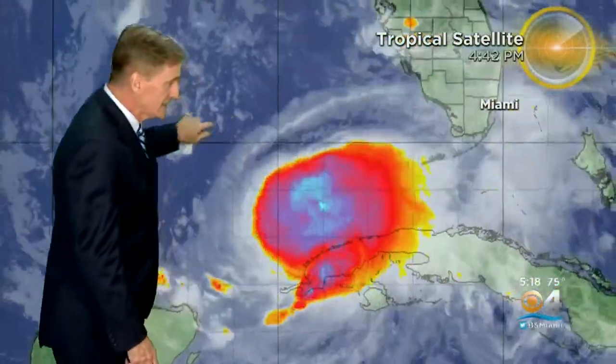You can see big ball of thunderstorms expanding there. It has a rather large circulation. That's why we've continued to see the breeze and the showers moving through. But it's not a huge tropical storm anymore in terms of its scale. It kind of shrunk down there a little bit thanks to dry air working. It's also a little bit lopsided there with the center located on the west side.